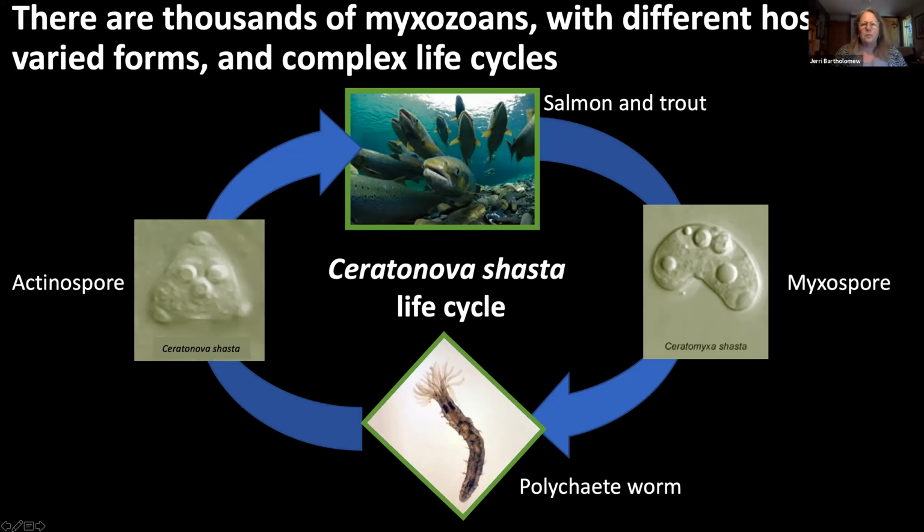Both these spore forms are uniquely adapted to encounter their next host, either by sinking to the bottom of the river in the case of the myxospore, or floating in the water column until it encounters a fish in the case of the actinospore. And C. shasta is only one of thousands of myxozoans that infect a variety of hosts.